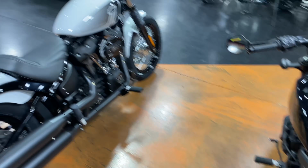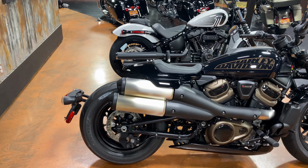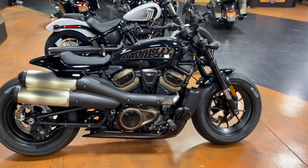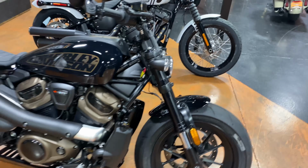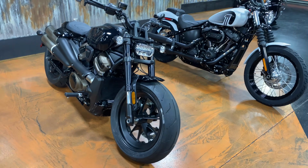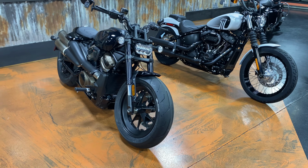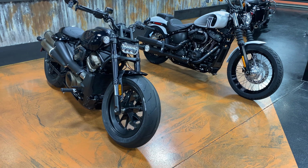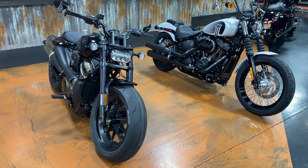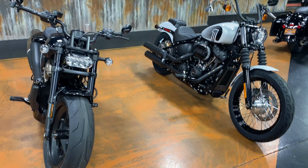MSRP is the exact same on both of these bikes, but I can see entry level, beginner level, younger riders. You could be experienced. You don't have to be entry level or beginner level. As a matter of fact, neither of these bikes is perfect for a first timer. I would say you should have a little experience riding motorcycles, or be super responsible and respect the machine if you're going to get either one of these as a first bike, or even if you're upgrading from an entry-level bike. Please realize that these are the real deal.